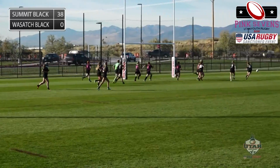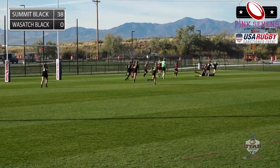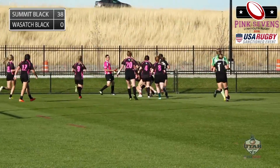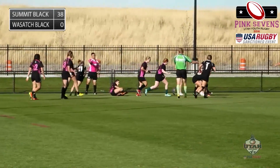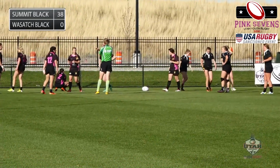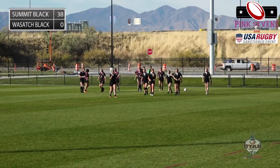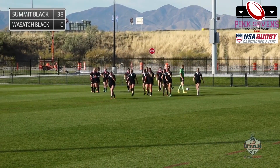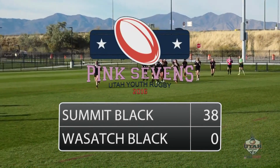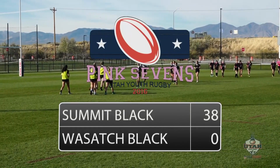Simple hands will probably do here. Oh. And a knock on, so we got advantage here to Wasatch. Got some good momentum. Unfortunately, ball lost in contact. We'll see if he said advantage was gained or not. Nope, and that'll be the match. So final score here in the second game. Summit from Colorado, Summit Black 38, and Wasatch, their black team, 0. Good match there. Definitely saw some better rugby that game.